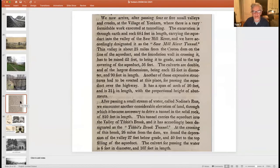The Sawmill River Tunnel is where Rumsey Road would be now, kind of adjacent to the Cross County Parkway. And the Tibbetts Brook Tunnel, sorry, is in the vicinity of Yonkers Avenue and Tibbetts Brook Park, where Tibbetts Brook crosses under Yonkers Avenue. It would have crossed under the aqueduct itself at that point in a 10-foot wide stream culvert. And then, as you know, Tibbetts Brook continues down through Tibbetts Brook Park with the aqueduct along Midland Avenue. Some of the embankments for Tibbetts Brook had to be built 27 to 40 feet high for the culverts to carry the water.